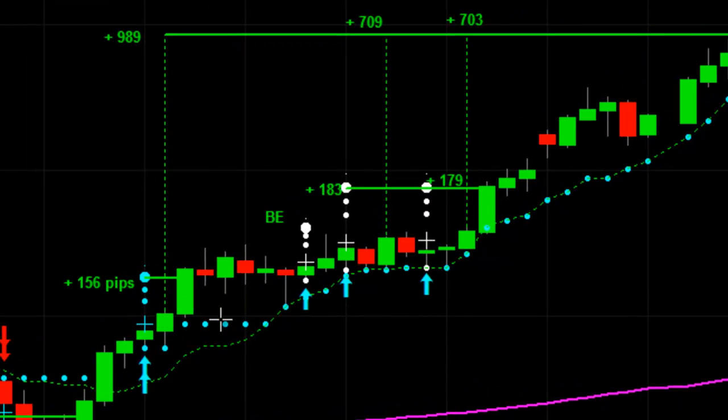So while this one is still going, this one hit its full target for 156 pips. It's still trailing. But right here, I'm going to add to my position. I'm going to treat this as an independent trade. My risk-reward ratios are very favorable, 2 to 1. And I'm just going to put on my 2% risk. Whatever my account value is, I'm going to risk 2%, 1% per position, or 2%.